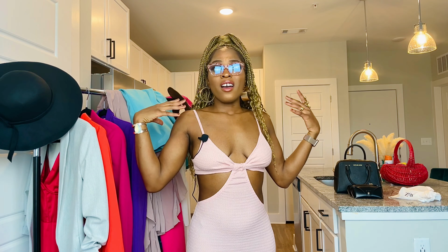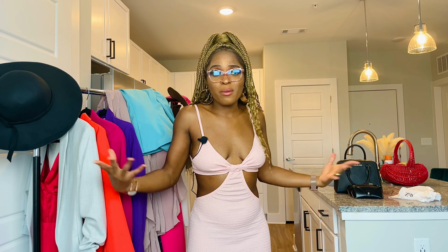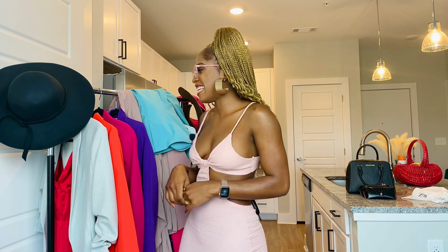It's perfect for the summer, like, what else do you want to wear if you don't wear this dress in the summer? Like, seriously. On to Zara. I got just 2 items this time around. Can you imagine? I actually just controlled myself to get 2 items.